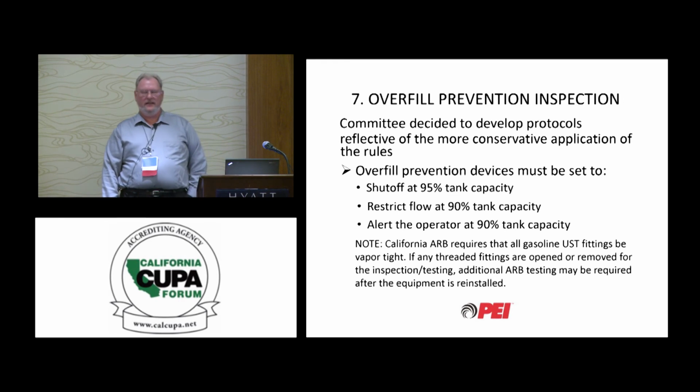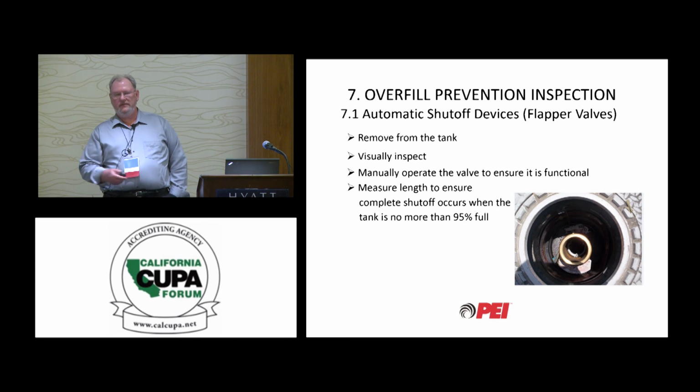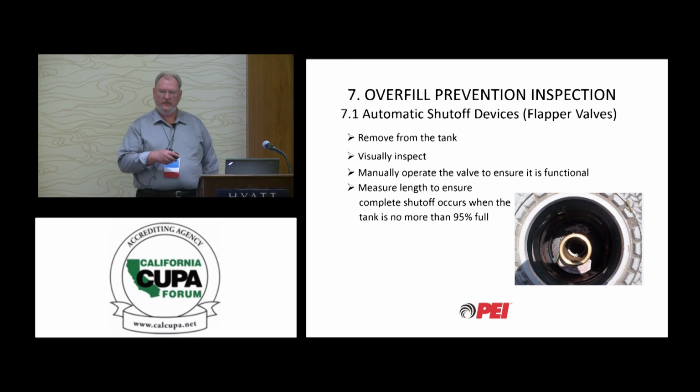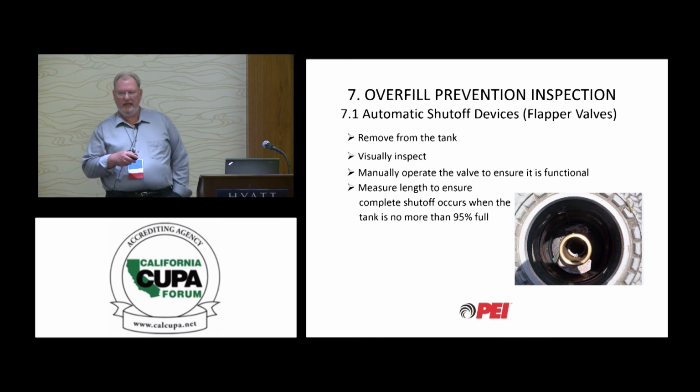To inspect the flapper valve, for lack of a better word, you do have to remove the flapper valve from the tank. Depending upon the configuration determines what has to be done to remove the flapper valve. But that's the only way that we're going to know, at least with what's installed out there now.